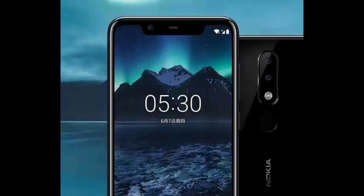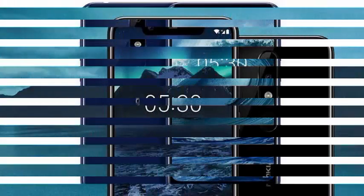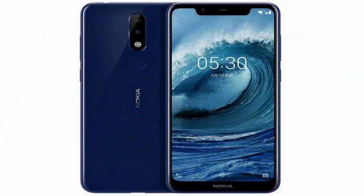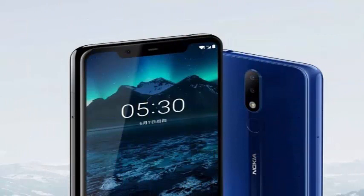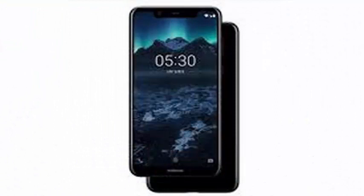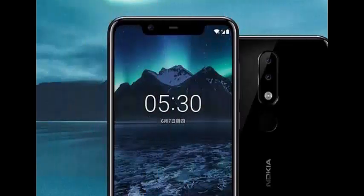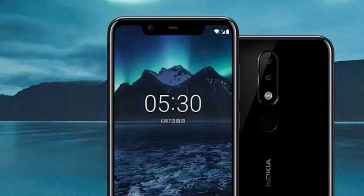It has an HD Plus screen of 5.9 inches and an aspect ratio of 19:9. The quality is slightly lower than that of the X6, which means that video streaming and games will not be as good. The X5 is powered by a MediaTek Helio P60 processor and contains a 3060 mAh battery. It has options for 3 GB or 4 GB of RAM, and 32 or 64 GB of storage.